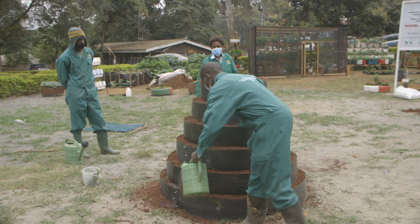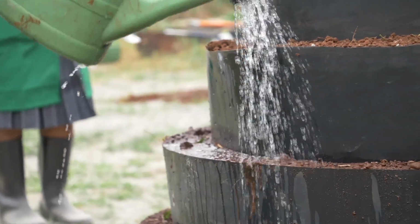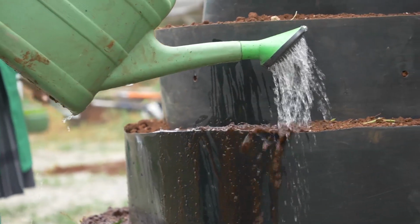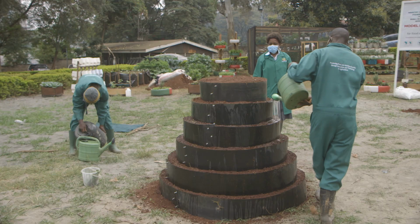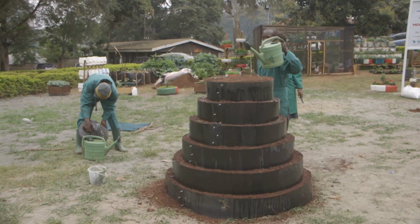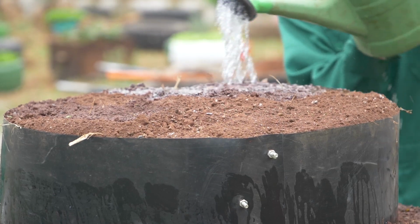After you fill the soil to the top one, make sure it is well watered and allow it to stay overnight so that the soil settles down. When you water the soil, it will settle down and it may even look like it has reduced. So you come back the following day, and in case it has gone down, you can add more soil and then water again thoroughly, then do your planting.